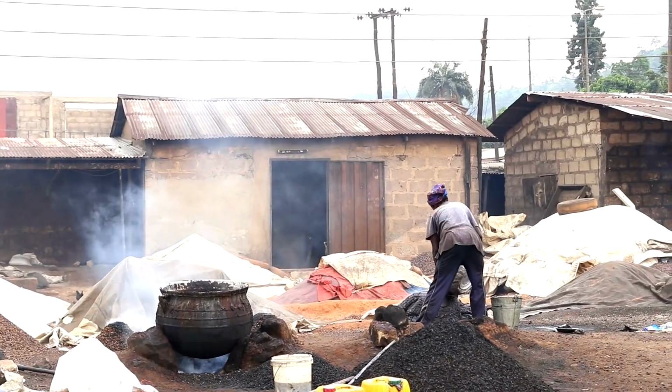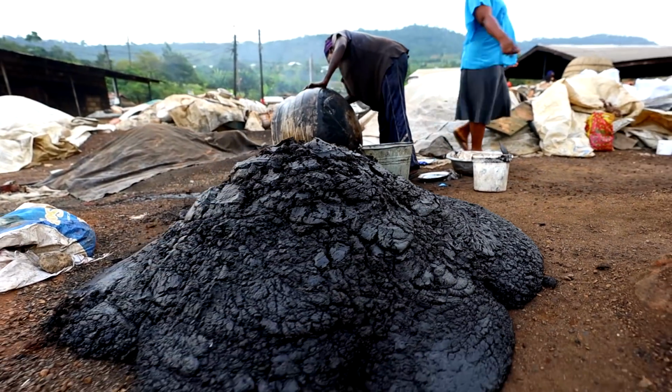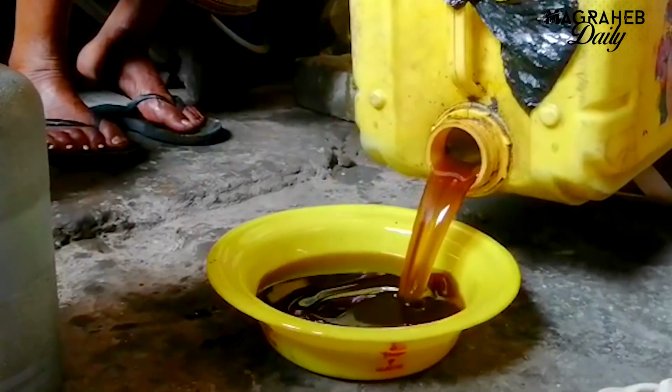Some people put it under light poles to deter animals from chewing the pole, and you can also use it to clean metal pots, etc. In all, that's how we make palm kernel oil in Ghana.